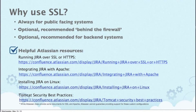So again, for public-facing systems, you absolutely have to use SSL. At the very least, have your web server serving you're serving JIRA over SSL, so that users that are using the system have encrypted traffic going back and forth. I think even if you're behind the firewall, if you're within your corporate environment on your inner networks, I still think it's a really good idea to serve JIRA over SSL. Again, we're going to use these in-application security features, so we want to make sure that there's no other way to actually get at that information either.